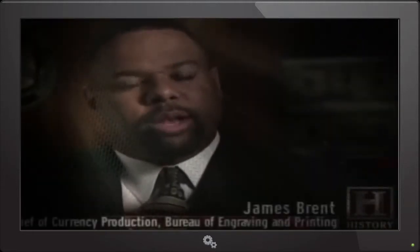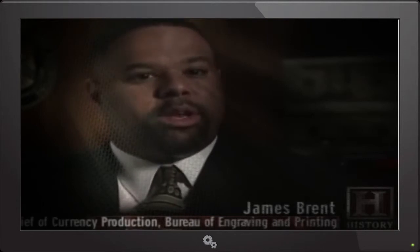The Bureau of Engraving and Printing produces approximately 40 million notes a day. These notes have a face value of between $600 and $700 million, depending on denominations that we're running.